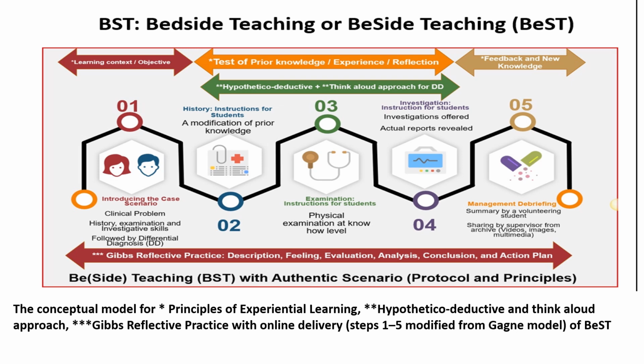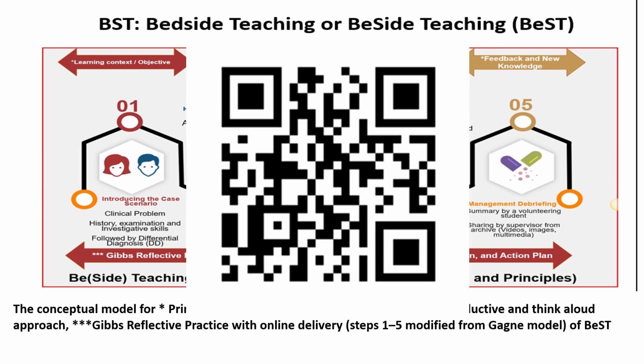I have published this paper with Prof. Shahid Hassan in one of the journals. I'll be sharing the link also. So if you want to know more about how we converted bedside teaching into online bedside teaching, and implemented all these principles or theories and converted that into interactive online cases, this is the QR code where you can scan and download the article. We have explained in detail how we could use all these theories and design our cases.